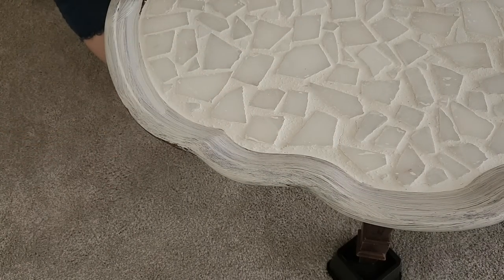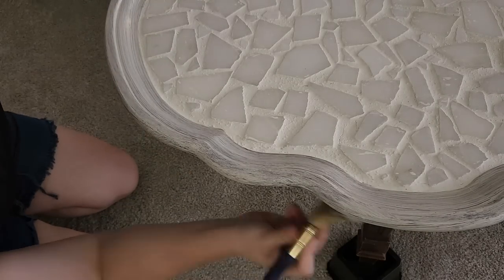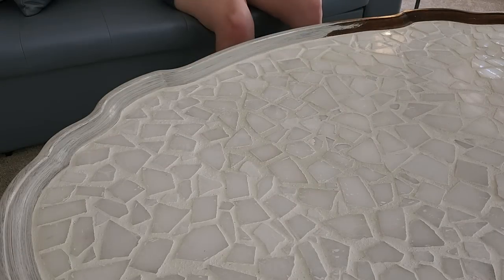So eventually, once I was finished, I will show you how it looks after each stage. But I went from this sandstone color, sort of driftwood finish, to a more whitewashed, shabby chic look in the end. And you'll see all that process right now.